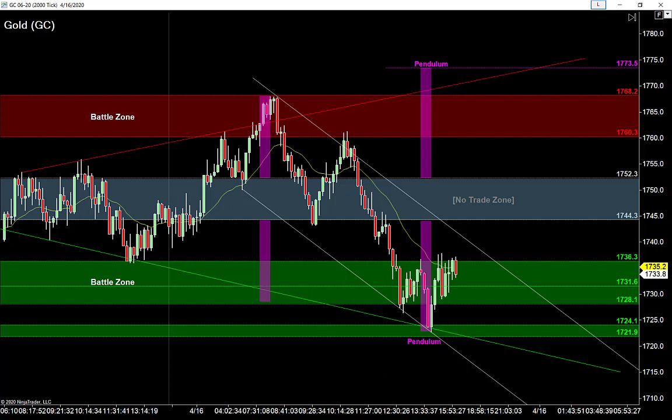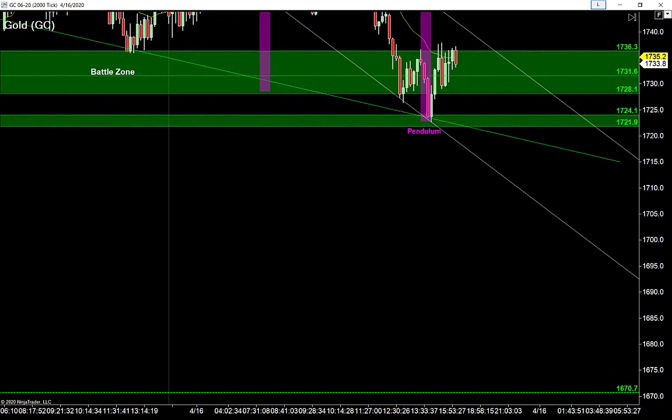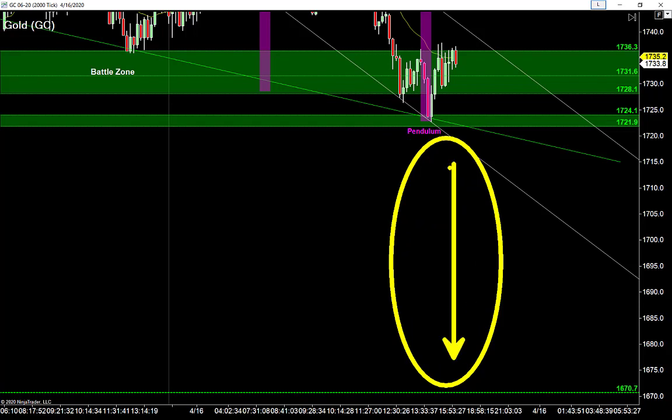So we know how to be a buyer on this. How do we sell this market? One way to sell it, of course, is a breakout going lower. Remember, if you watched last night's newsletter, there's this big, I mean, it's almost laughable, right? How big that open space is down there.